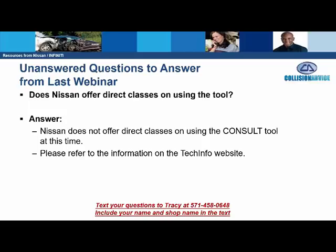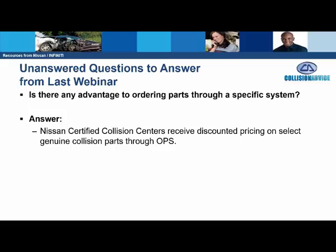Does Nissan offer any classes on how to utilize their factory scan tool? Currently, Nissan INFINITI do not offer direct classes on using the Consult tool. Are there any advantages to ordering parts through a specific parts software solution? Nissan INFINITI's answer was, Nissan certified collision centers receive discounted pricing if they order genuine parts through OPS tracks.